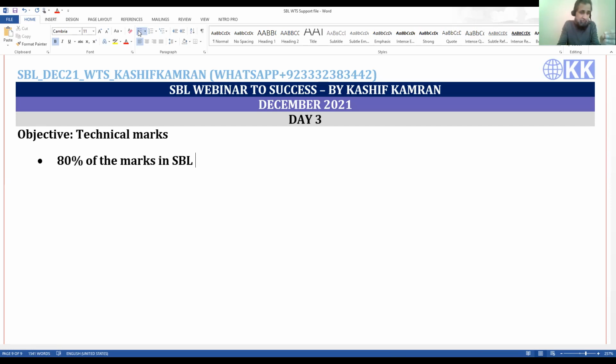So 80% of the marks in SBL, and that 80% is what? That 80% is equal to the requirements, or more importantly, in a computer-based exam, they are known as tasks. So you have a couple of tasks, 1A, 1B, 2A, 2B, 3A, 3B.